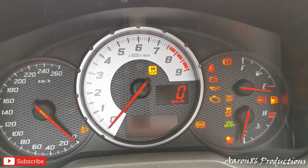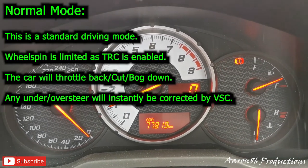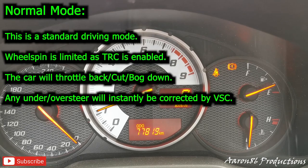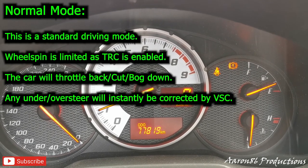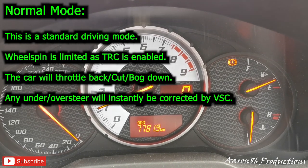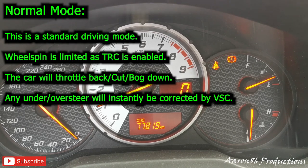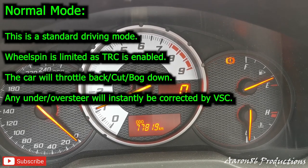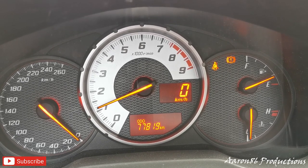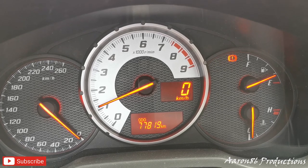Okay, I'm gonna start the car now, right? Okay, so this is the normal mode. For the guys that don't know, in normal mode if you want to do wheel spin, you can't because it's extremely limited. The car will throttle back or cut the fueling, and all your understeer or oversteer will be corrected. So if you want to drive hard in this mode, the car will kind of save you from slipping or sliding away. But if you intentionally want to go slipping and you still haven't turned off any of the electronic assists, you're screwed basically.